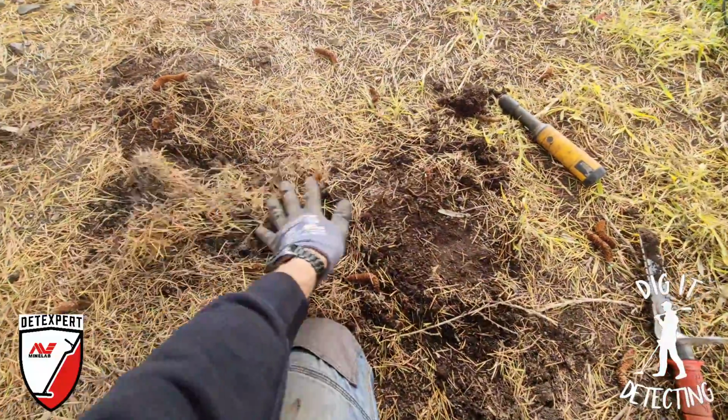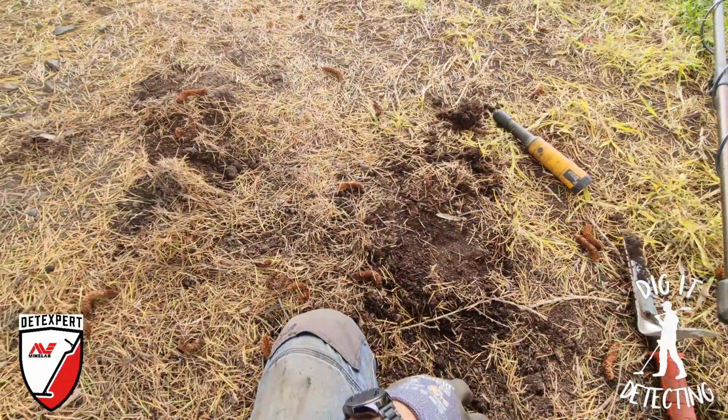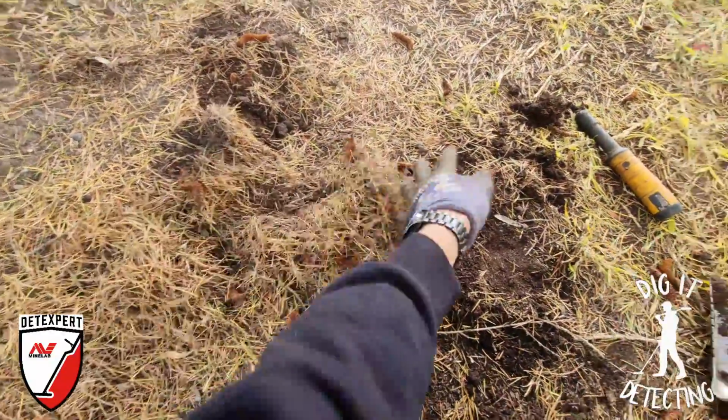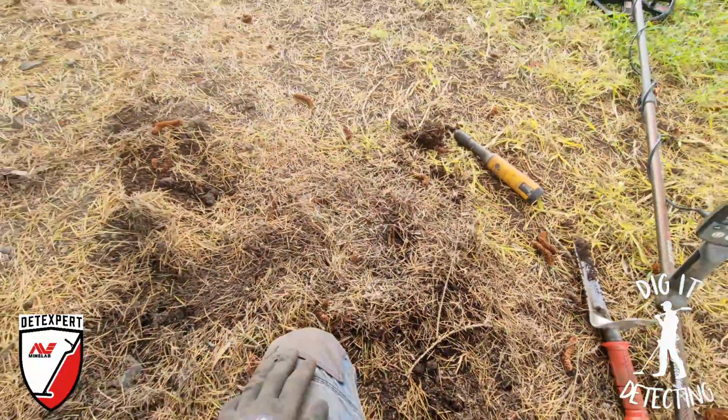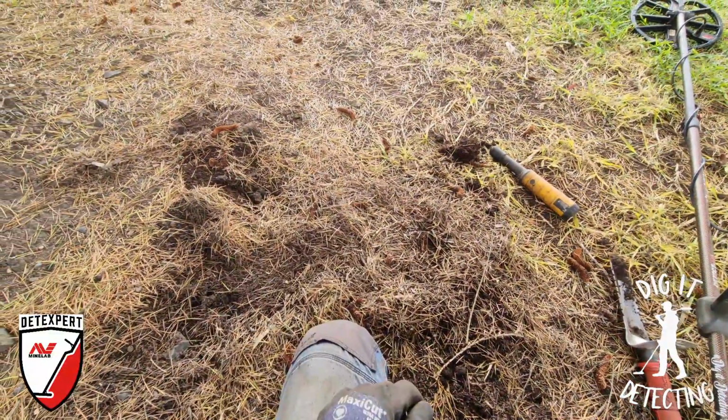Quite easy to dig too, in all this loose leaf litter falling off and surrounding the tree here. Quite easy to cover up our mess too. Look at that, all gone, and move on to the next.